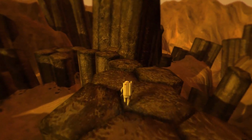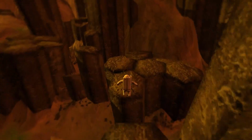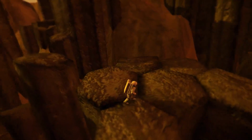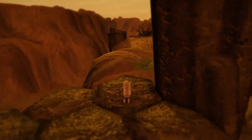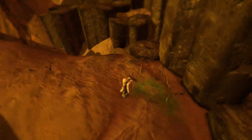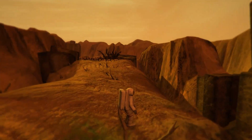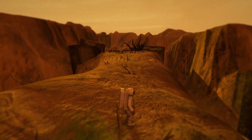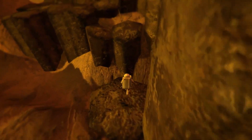So these are all basalts. Basalt rock formations, eh? Interesting. I do wonder about the scientific accuracy of these, but whatever. Okay, so it doesn't go that way because it looks like that's full of that plant. So you can't go that way, which means the only way you can go is going this way.